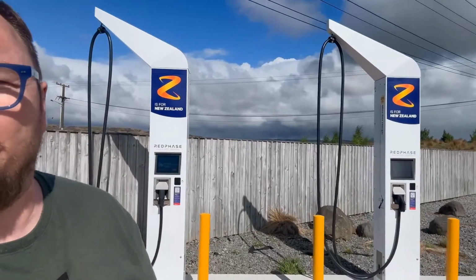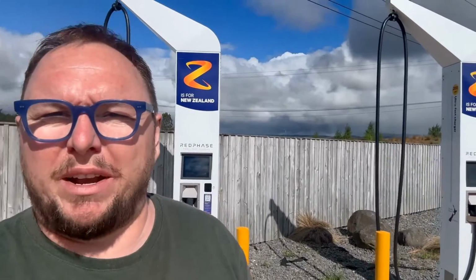Right, so we are at Waiouru, but we've had a little bit of drama. Now, I really wanted to try these awesome looking New Zealand made Red Phase chargers. They are 200 kilowatts a stand. I understand they could be turned up later and are actually capable of 1 megawatt.